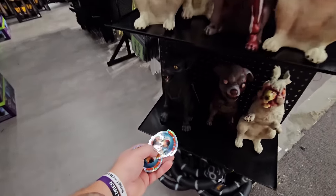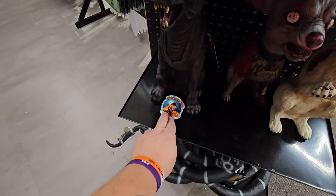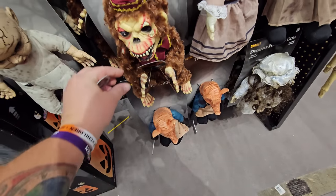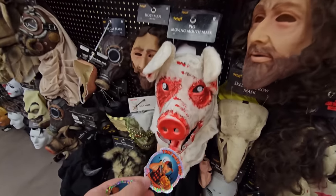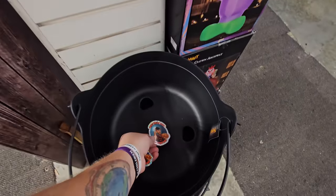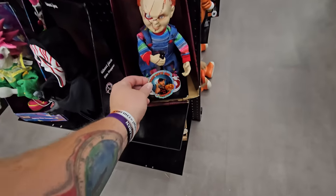But first, I have a couple more stickers to leave. Let's leave one right there by the secret keeping cat. Let's leave one for the monkey chimes. Let's leave one for the moving mouth pig. One in the cauldron, and let's leave one for Chucky. All right, that about does it, guys. I'm gonna grab this Ghost Face inflatable right over here. Where the heck is it?